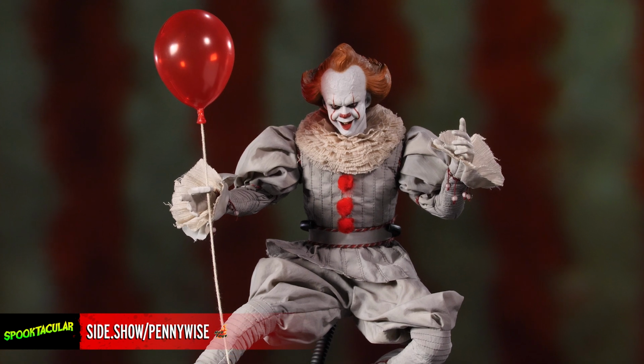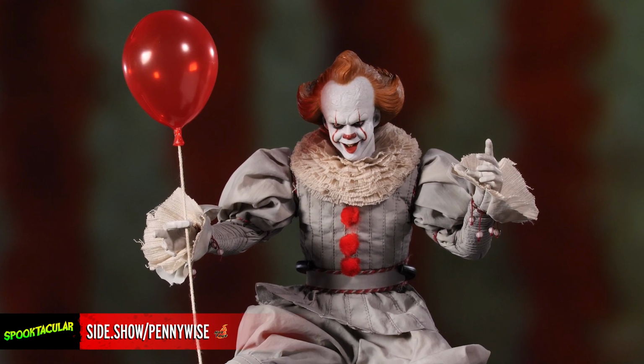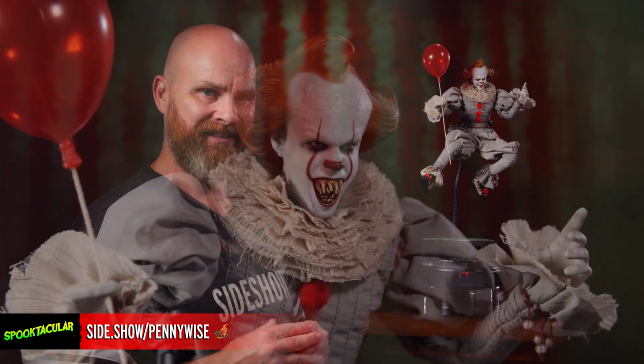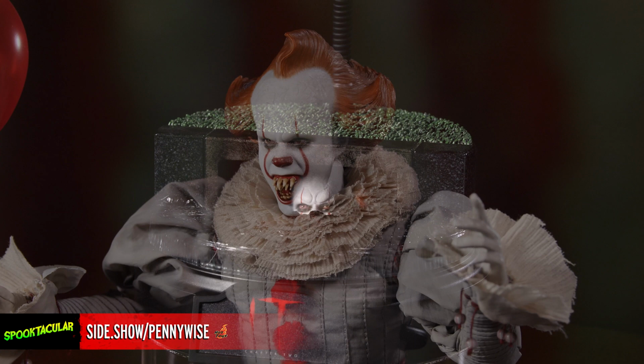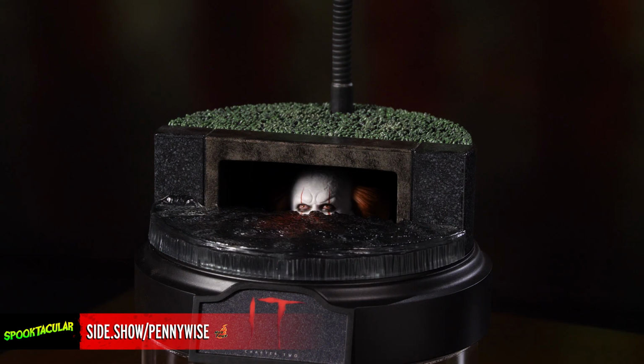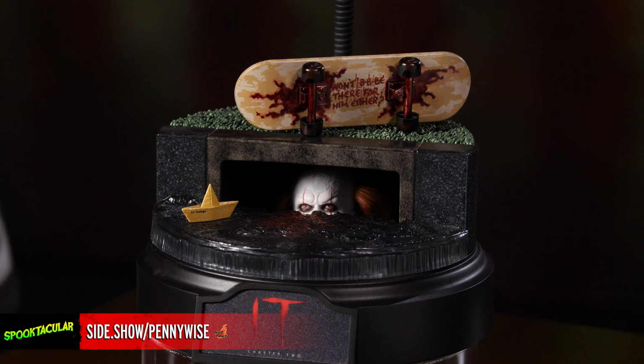Pennywise comes with a huge assortment of accessories. First up, his red balloon and a special hand just to hold it. Pennywise comes with two portraits, his first with his smiling look, and the second a more sinister portrait with exposed fangs. The unique sewer display base allows you to show off your second portrait. The figure comes with a number of accessories, the SS Georgie, a skateboard, and many others.